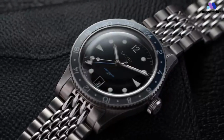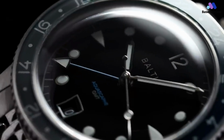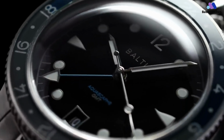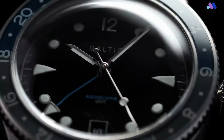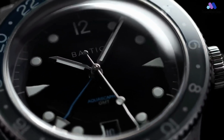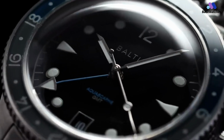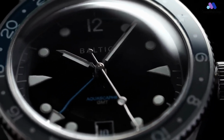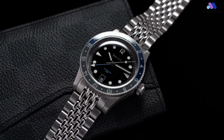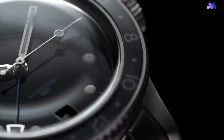This bezel can be used in conjunction with a central arrow-tipped hand to read the time in a second time zone. The Aquascaphe series retains the dive watch DNA with geometric hour markers, abundant lume on the markers and hands, and a 100-meter water resistance, which is half of the diving model's 200-meter rating, but still quite substantial. Baltic's use of a self-winding Soprod movement inside the brushed steel case adds to the value proposition.